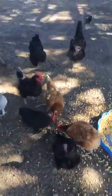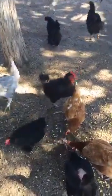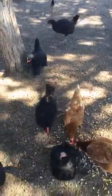You can see the one right there that really had a bare butt, and all them feathers are growing back in already. She's really filling back in.